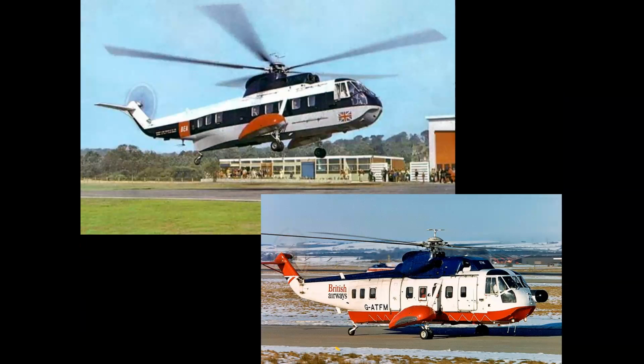Overseas, S-61s were used by many different operators. Here we see British European Airways and British Airways, and they were great for transporting workers to oil rigs offshore, in this case in the North Sea.